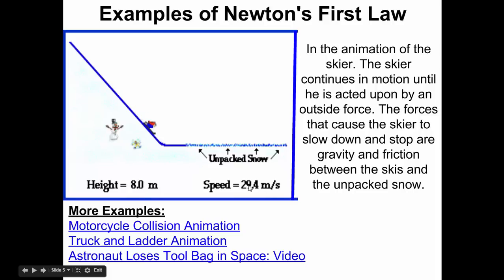You can see his speed is really high. And once he starts to hit this unpacked snow, you can see his speed decrease because of the friction from the unpacked snow.